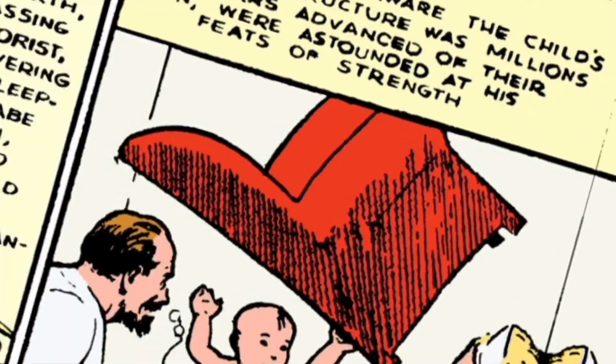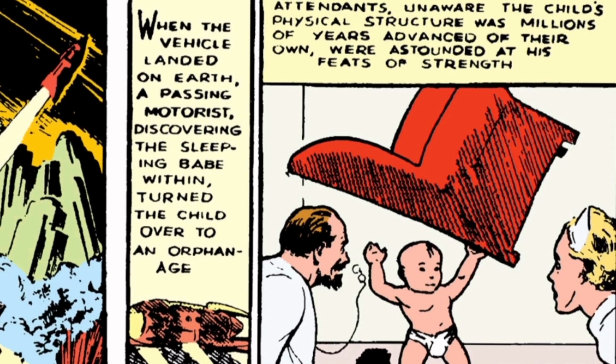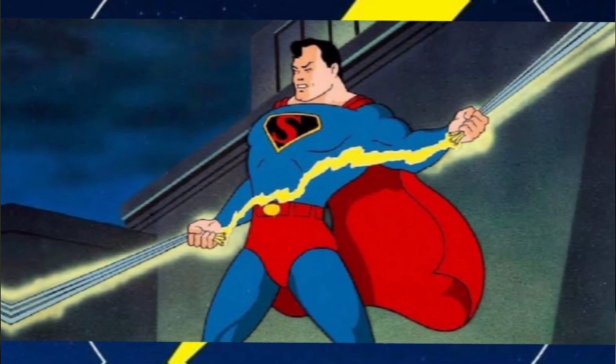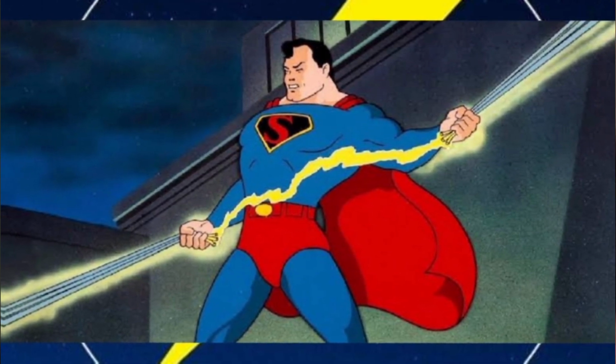As the ship lands on Earth, a passing motorist finds the baby and drops him to an orphanage, which seems like the first thing you should do when a spaceship with a baby lands on your planet. Now the major difference here is obviously no farm and no Kents. However, as we'll find out shortly, he still gets the name Clark Kent.